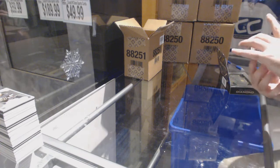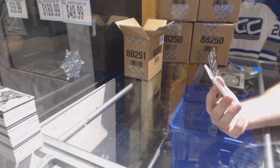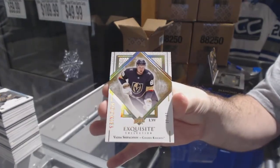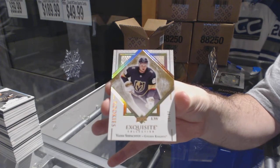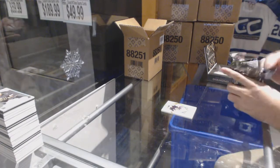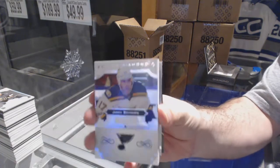For the Vegas Golden Knights, number /87 Spectrum Exquisite Rookie, Vadim Shipachev. Yes, you will, Noof. Yes, you will. Ooh, we've got the /249, Jaden Schwartz for the St. Louis Blues.